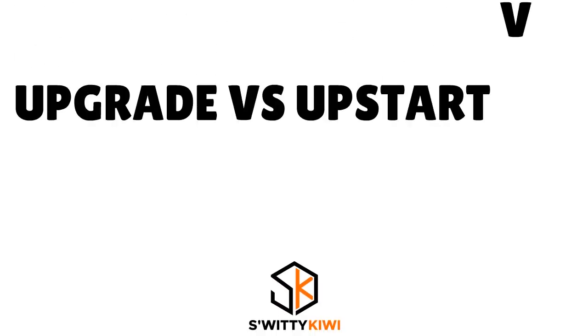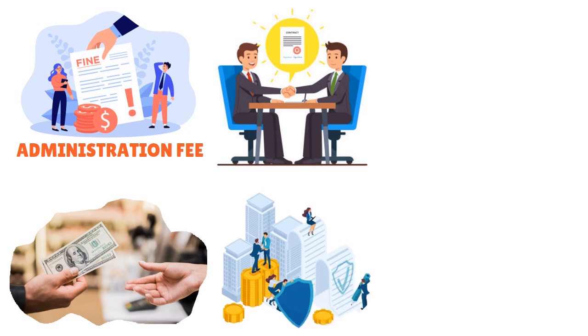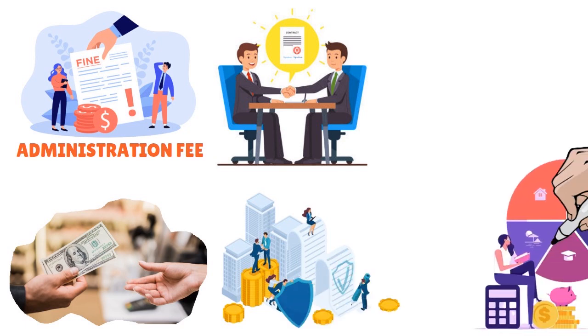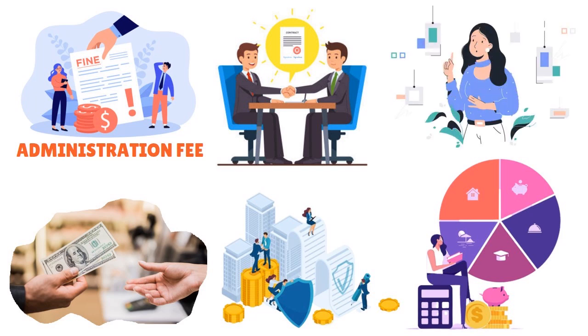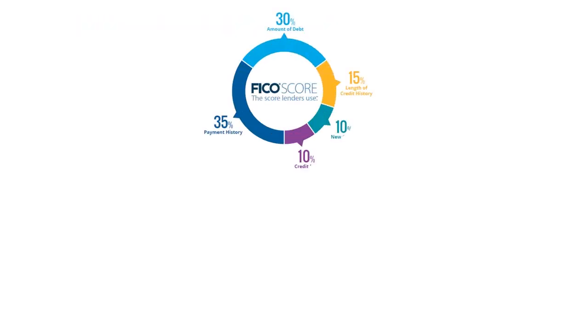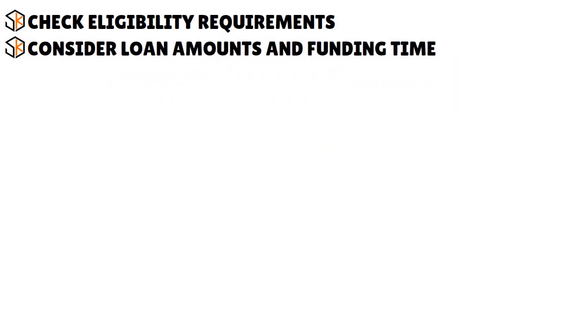So when you think about Upgrade versus Upstart versus Universal Credit, which one should you go for, really? This year, it's important to understand that the lender you go for has to meet your needs in terms of budget, in terms of loans, in terms of use of loan proceeds. So before choosing, you want to check eligibility requirements, because you can see, for instance, that Upgrade's eligibility in terms of FICO score is a little higher than Universal Credit, right? Universal Credit will consider you at 300, but Upgrade will want you to be a little higher up.